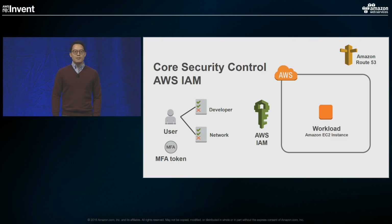And let's define scoped-down IAM roles that will allow you to separate duties. Here I have developer and network admin roles that I define for my account. And create IAM users and groups with appropriate permissions so that you can enforce least privilege access.